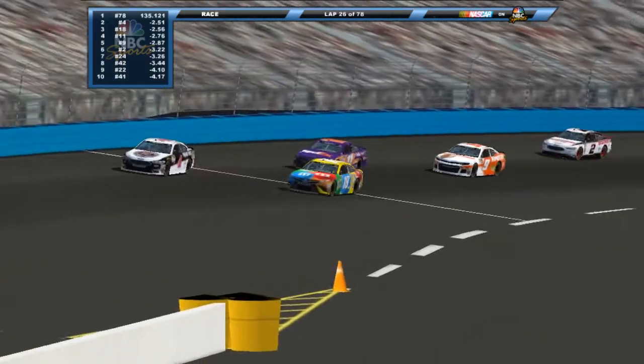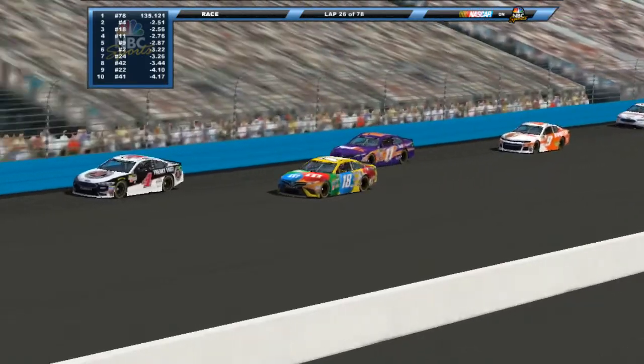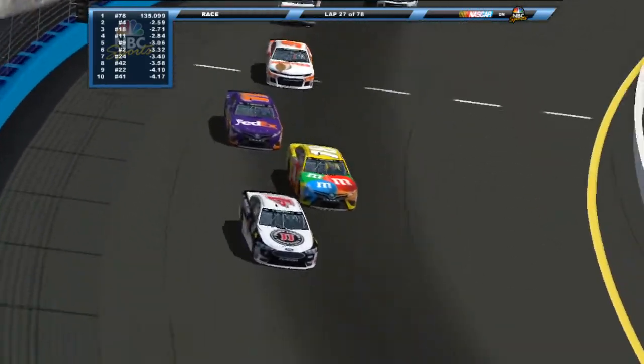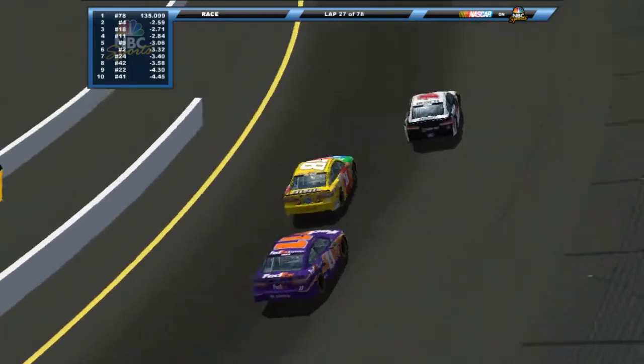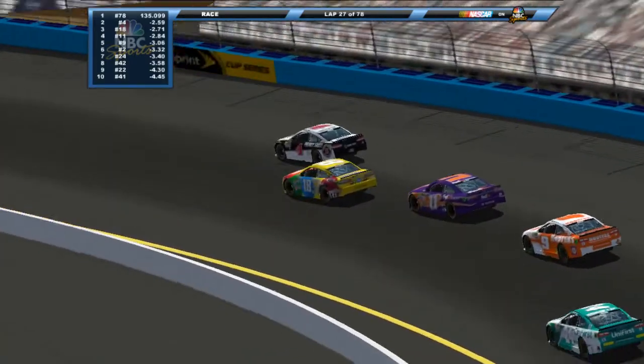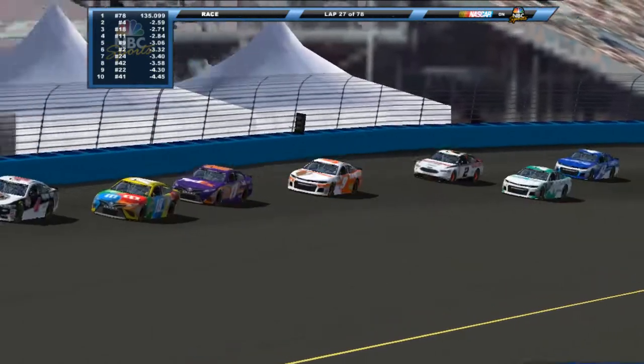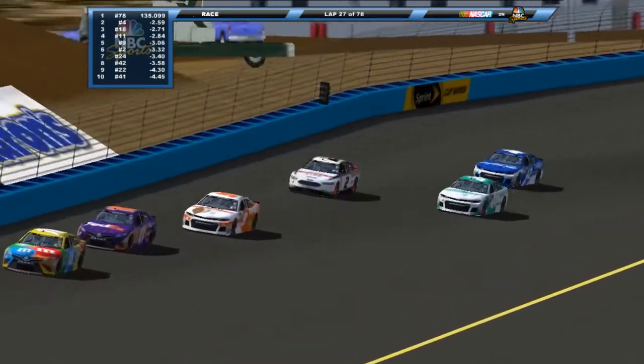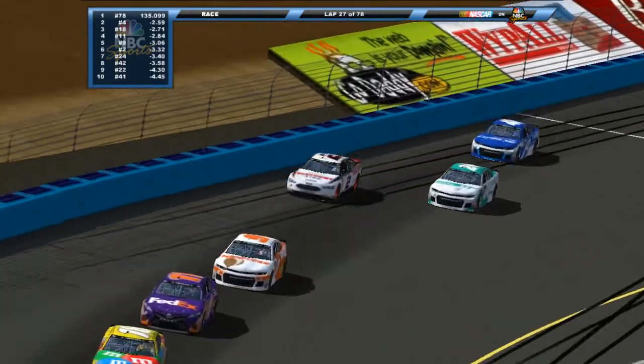He's going to make clear off this corner. Yeah, it does. And Hamlin's now looking as well, but Busch blocks a little of Hamlin to keep his third position though. Meanwhile, back in the front here, we got Keselowski and Blaney and Byron battling out for the 6th position.